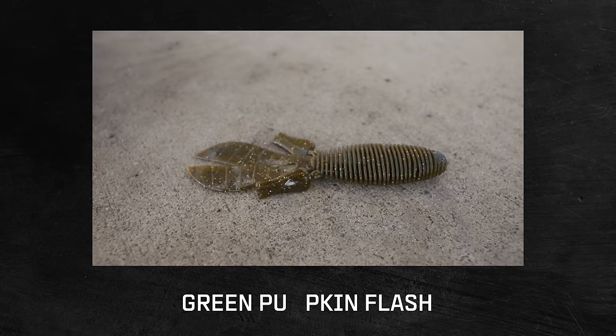You know, any green pumpkin color, I keep it pretty simple on those. I carry green pumpkin red, green pumpkin magic, and regular green pumpkin. Those are the three green pumpkin. Plus, well, Super Bug has green pumpkin in it, but it's more of a black and blue color still. It's a cross for me.